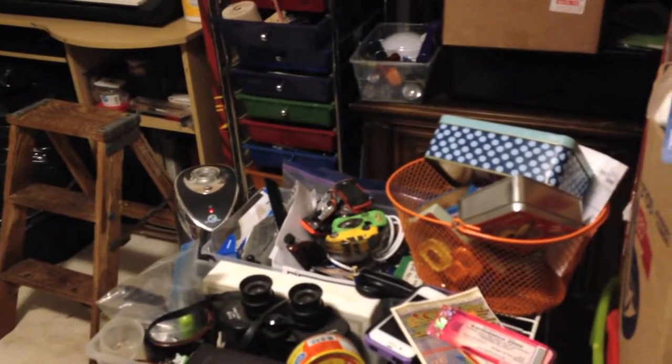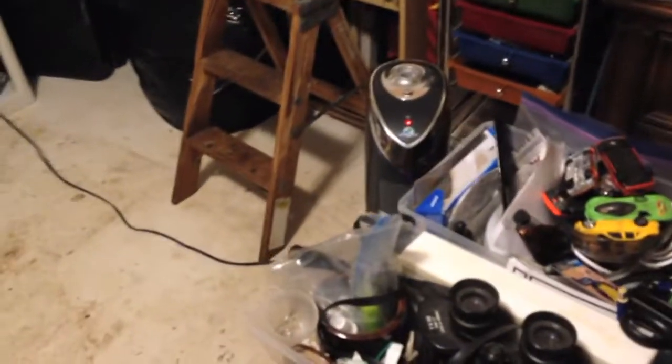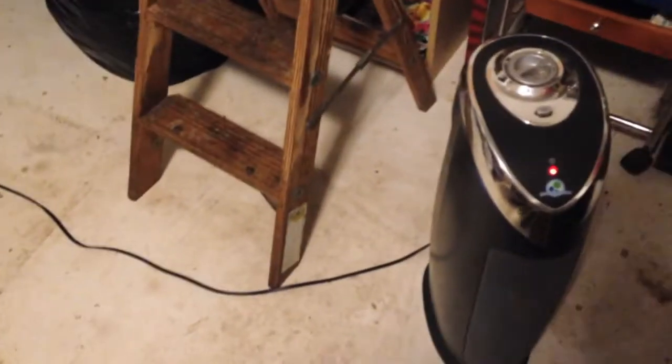Behind me also is everything we need to install flooring in this room, which, as you can see, has only a subfloor, which was painted a very long time ago and is now dirty and scuffed and needs to be painted again before any flooring is installed in here.